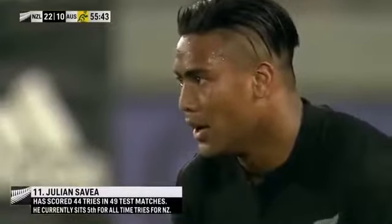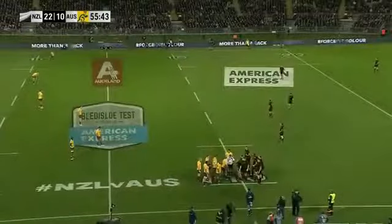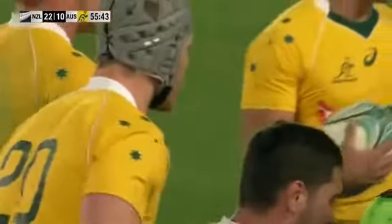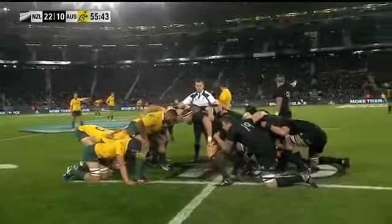Go back, guys. Come inside the five, please. So up to 44 tries now. 49 test matches. Julian Savea, what a strike rate that is. So David Pocock there. The All Blacks have spent 90 seconds in the entire game inside the Wallaby 22. Keep the standards, please. And have come up with four tries.